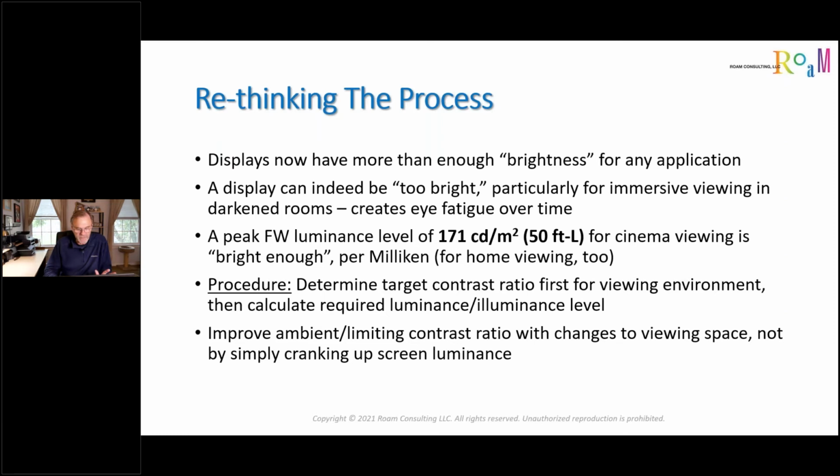So that really is what we want to think about: what's the contrast ratio? How much reflected light do we have in the room? How can we improve the reflected light if we want to become immersive? Or do we put light absorbing surfaces in? Maybe that's the way to go.